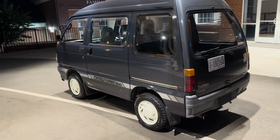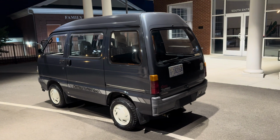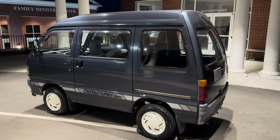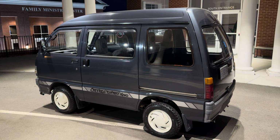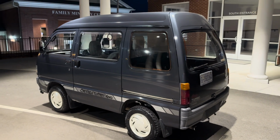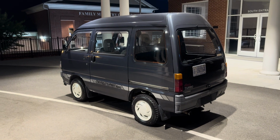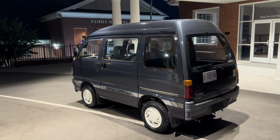Of course, it is a 4-wheel drive, so this one does have push button 4-wheel drive with high-low. So yeah, this one does appear to have been very well taken care of. If you guys watched as well, just like the Suzuki Alto Works that we have, this one does have a good stack of maintenance records and inspection records from its time in Japan, so it does appear to have been very well taken care of.